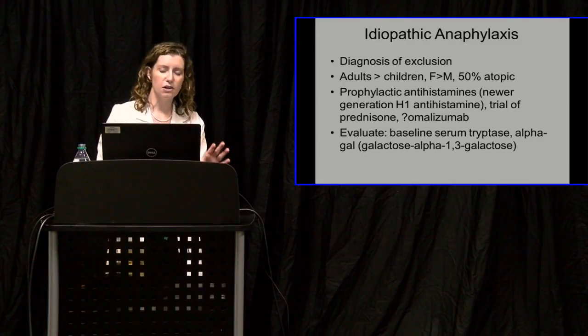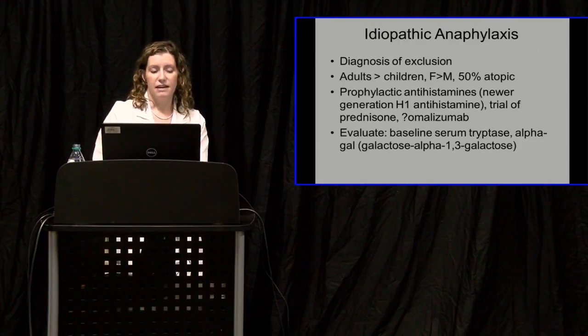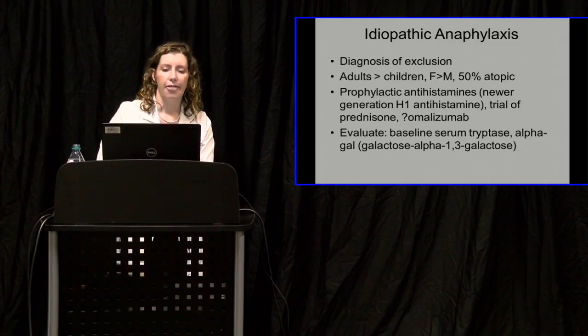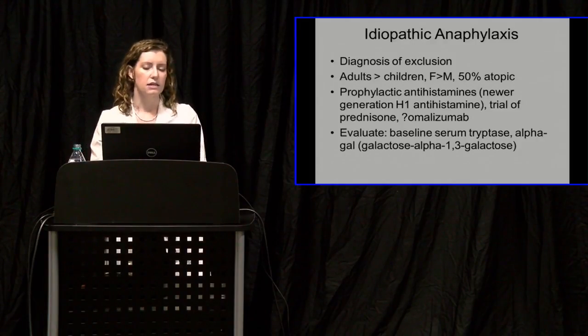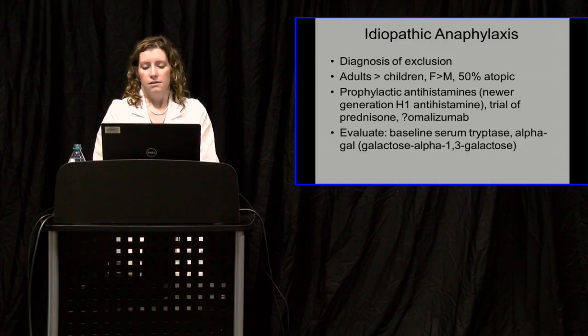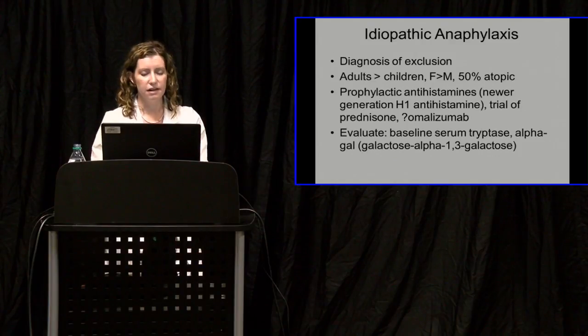We've talked about a lot of different causes of anaphylaxis. You can have idiopathic anaphylaxis, which is a diagnosis of exclusion. This tends to be a problem more in adults and females. About half of them are atopic or allergic. On the next slide, we'll talk about some of the other clinical questions you might want to think about and ask when you're taking an allergic reaction history. But this can be tough and very severe.